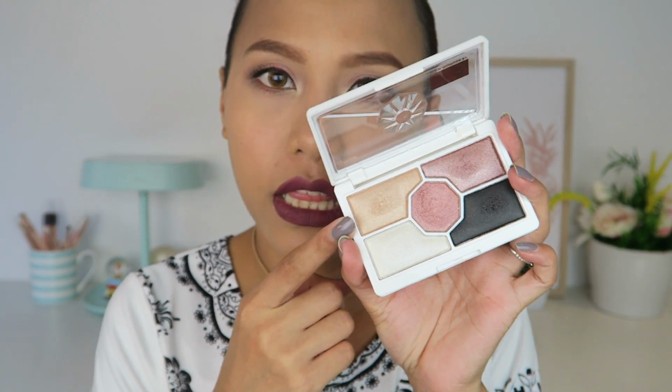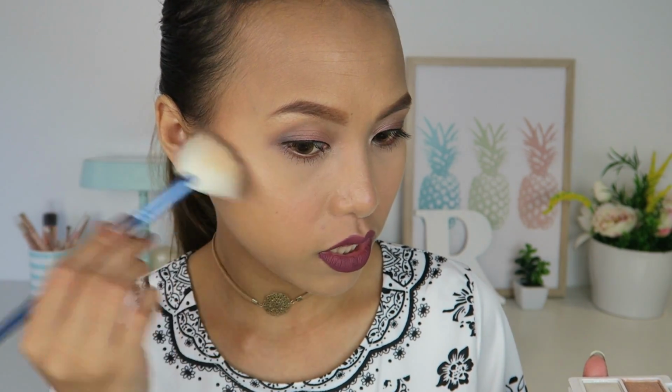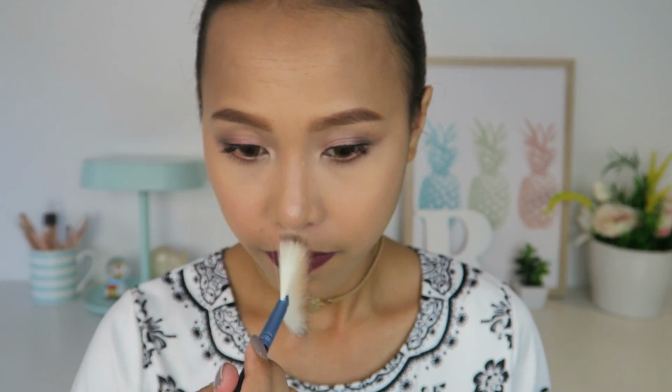Gagamitin ko pala itong shade na to as my highlighter dito sa cheeks ko din. And tingnan natin kung maganda siya. Okay. Actually, maganda siya, guys. Kapag fan brush yung gamit mo, hindi yung precise na brush, mas maganda siya tingnan. Actually, that's looking really good right there. Wow, the highlight is not bad at all.